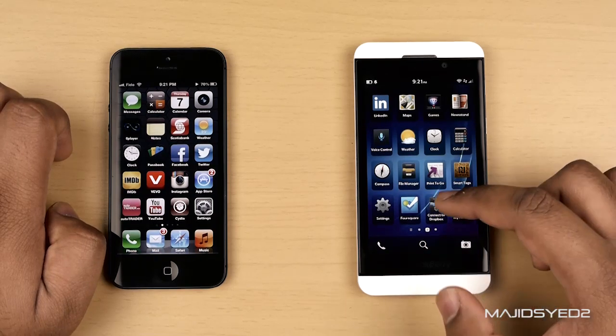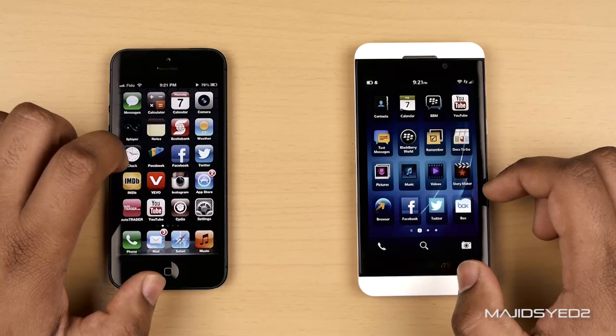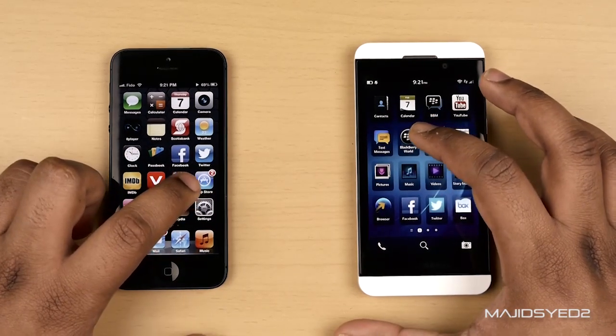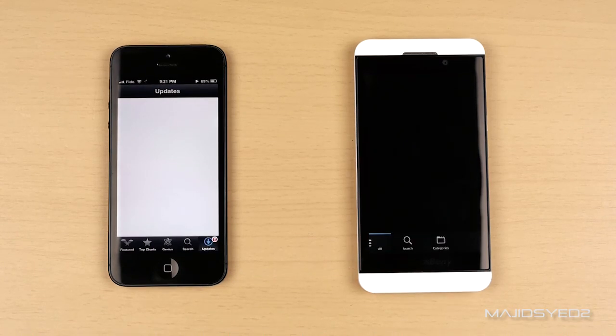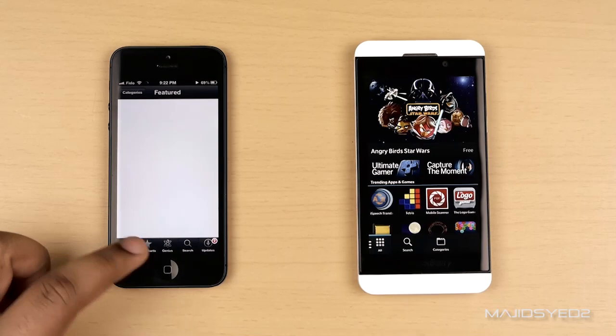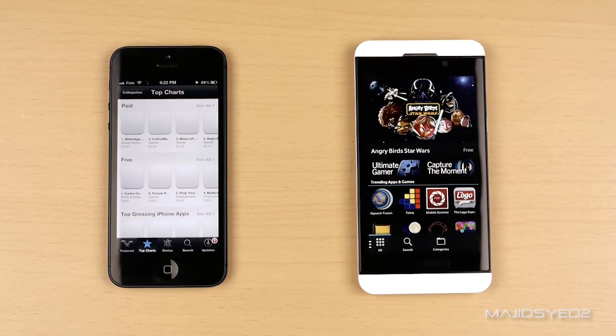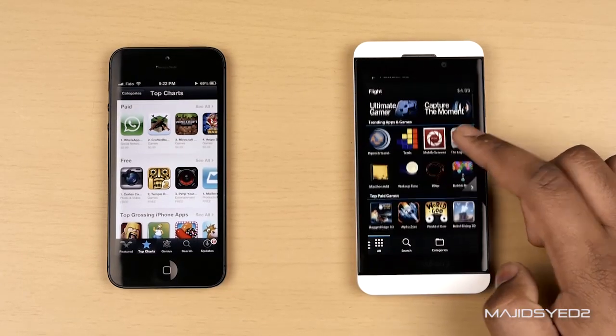But if you are interested in getting it, I would definitely recommend taking a look at it, see if you like it for yourself, and it is a matter of personal opinion in terms of aesthetic and styling, and the BlackBerry does have some unique advantages that makes it quite attractive if you're kind of tired of iPhone or Android, or you don't want to go to Windows. This is a great alternative for those kind of people.